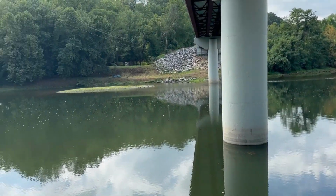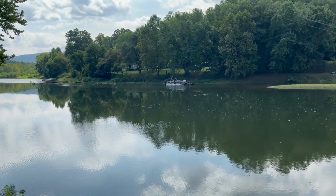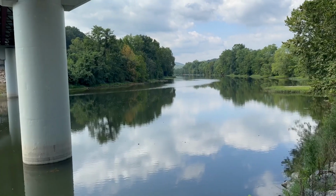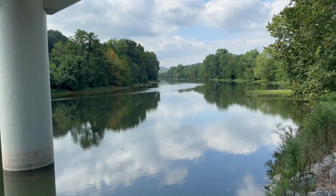And even if you don't want to float, you can come right down here and fish. So it's pretty deep through here, but once again, super close to the property and a great added feature.